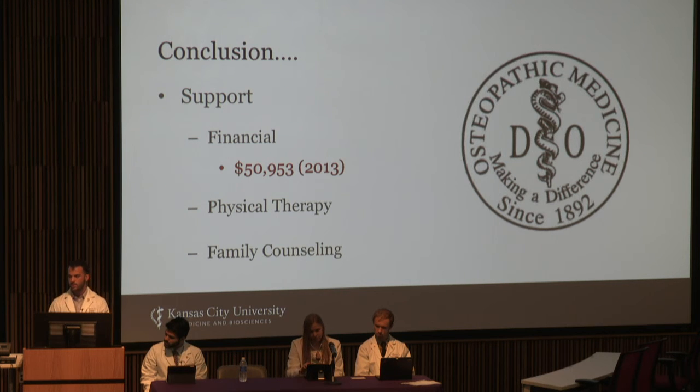And because of that, this is going to take a stress on their marriage. It's very important for a physician to try and provide counseling or try and provide information on where to get counseling for these problems these families will be facing. Remember, as osteopathic physicians, we are not only treating the disease, but we are treating the patient as a whole.